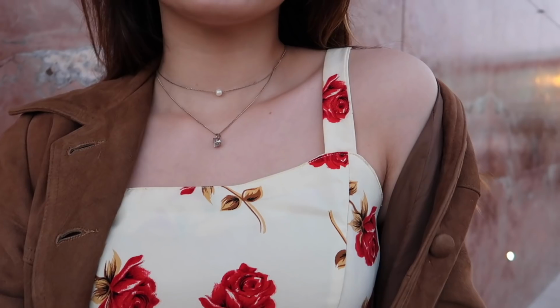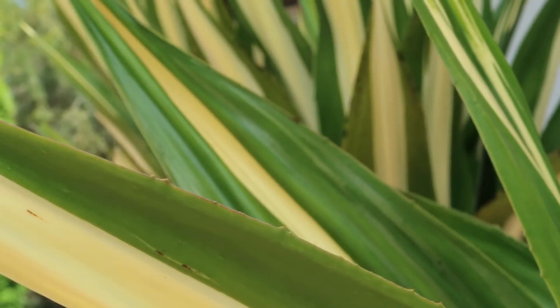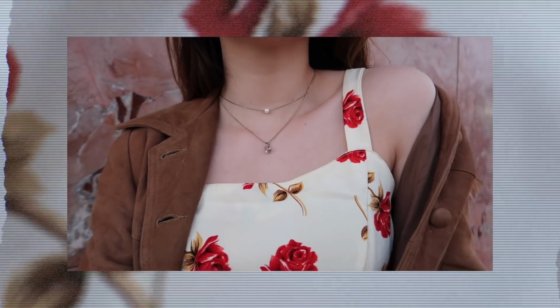Normally the front clip is going to be me in an outfit, and then the background is going to be some B-roll that I took of my surrounding location, like a close-up of flowers or the sky or something like that. I try to match the vibe and the colors of the background clip with the foreground clip.